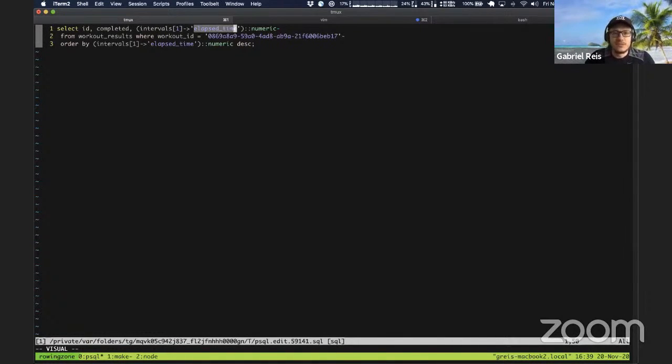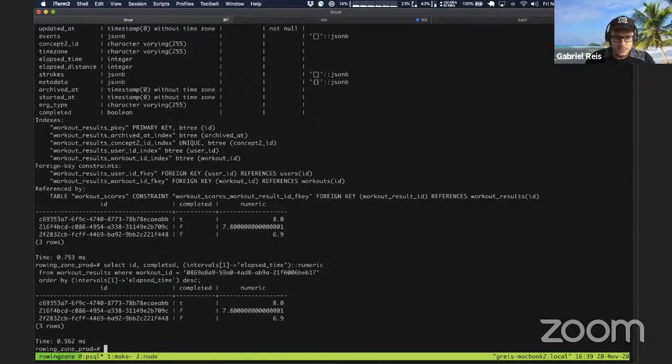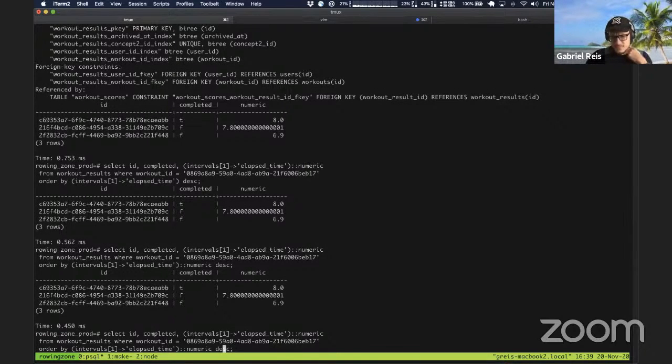This is just the select, but the same applies for the order by, right? So I'm doing that on the order by: intervals 1, elapsed time, and then you have to cast to numeric. If you don't do this, I'm not sure if you will sort as a string or get an error. Well, maybe it worked. Maybe you don't need the numeric. It worked the same here. So yeah, this is how I end up sorting JSONB.